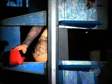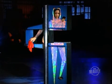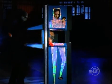Another key to the trick is this vertical strip. Because it's black, it blends in perfectly with the black background, making it appear that the center box has moved further than it really has. Pretty simple, huh? The box is put back together, and the illusion is complete.